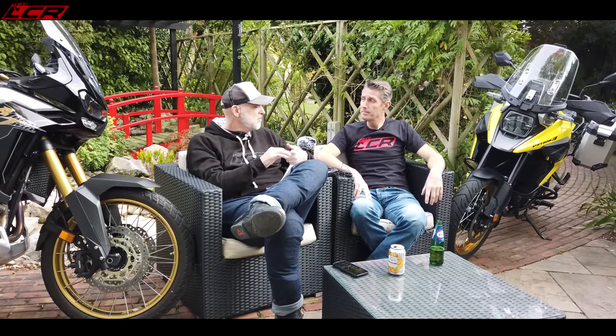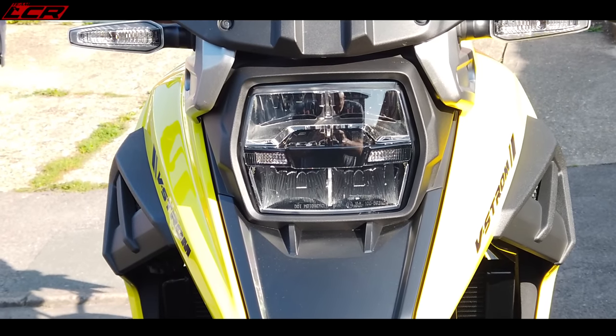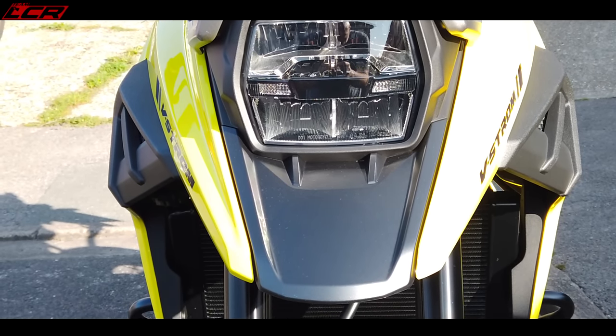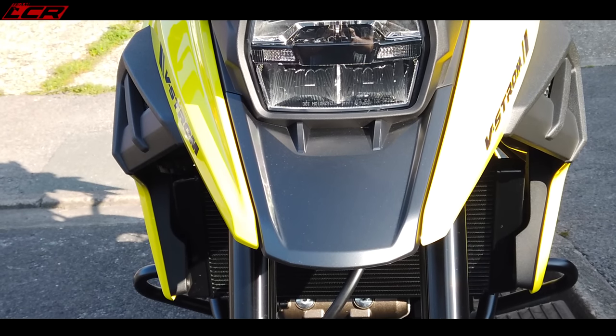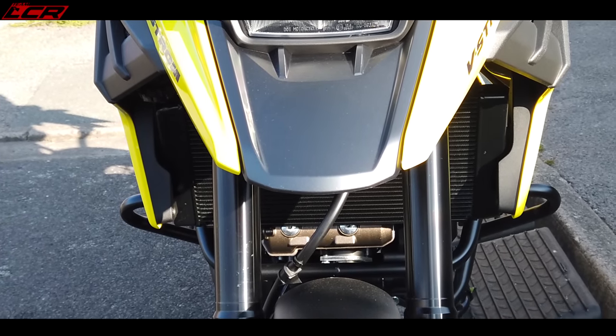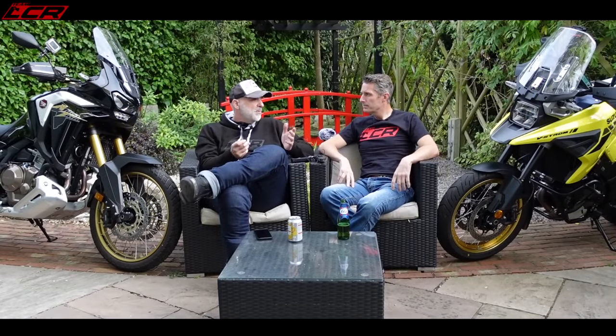They've added cruise control to it. I didn't even know it had cruise. It's got cruise control. Good. It's got heated grips as an option. I think they're about £300, quite expensive, but that's a Suzuki-fitted option in the factory, or by the dealer. So it's got the IMU. It's got the cruise control, which is an important one.